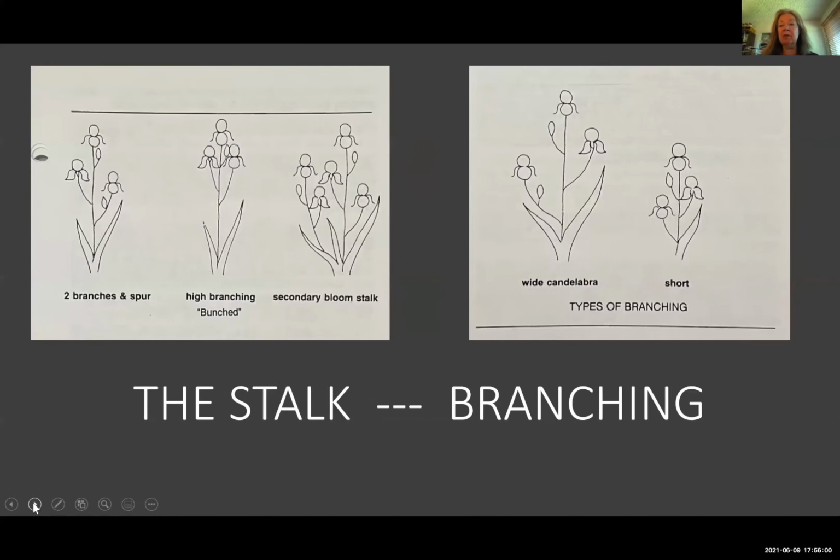This is a couple of drawings right out of our Judges Handbook of the types of branching. Normal, I guess this is modified candelabrum branching, is where you have two branches here and a spur. This is the spur, that little bud that just kind of comes out at the top. This gives you a well-balanced view of the flowers opening.